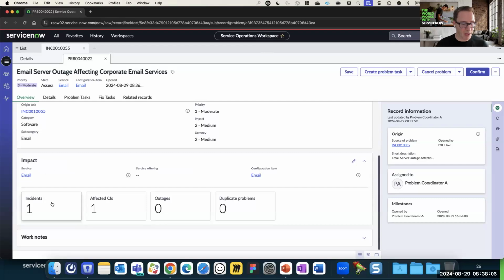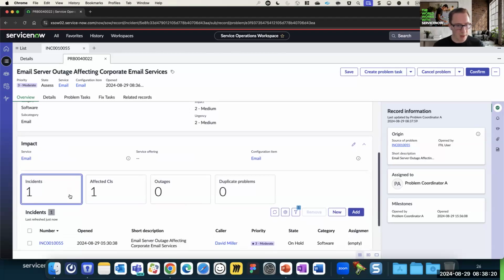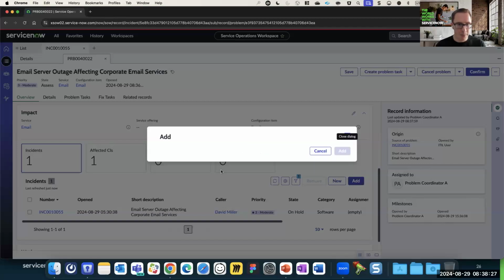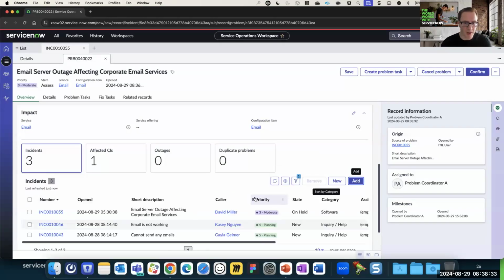And then I can see the impact. There's already one incident and one CI affected by this, which we pulled over from the incident. So if I just click on the incidents, and again, you can do a lot of this also through the related records. This is a shortcut to a lot of the actions that you would do up there. I can come down here, and this is the multi-record associator, as I mentioned before. So I could say add, and I could find some additional incidents, for example, to bring into this problem. So I'm just going to add these two, but you know, you could do that.